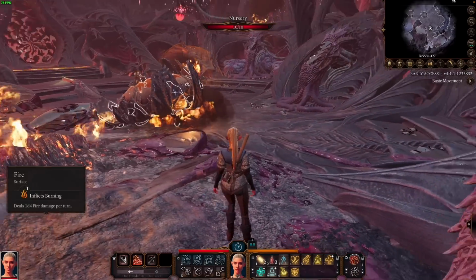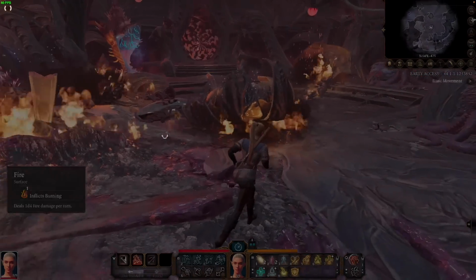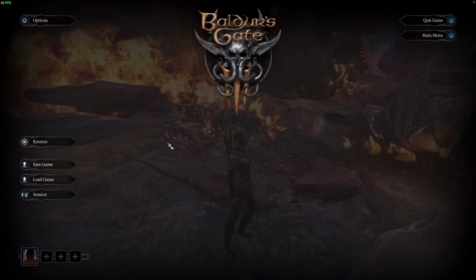And last in this list today is Baldur's Gate 3. And this is running on the lowest preset, so I can just test how high the frames can go. We're getting nearly 100 frames per second.